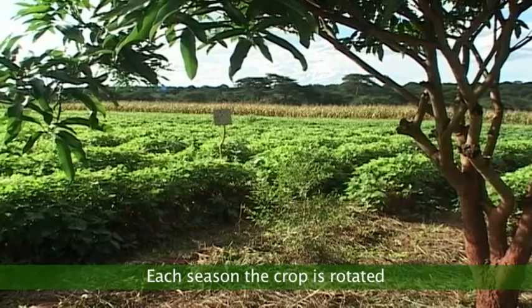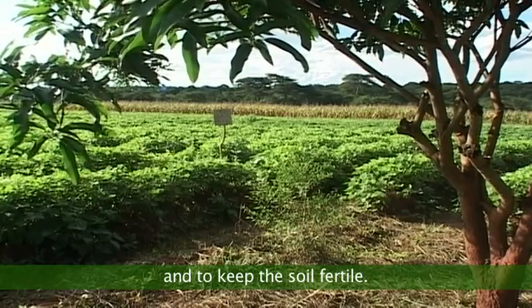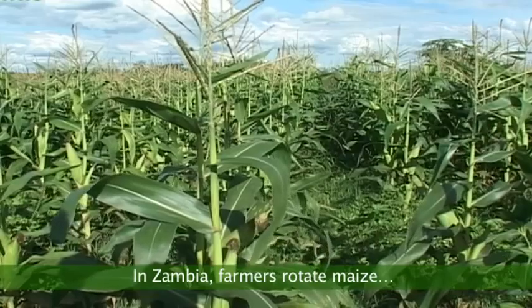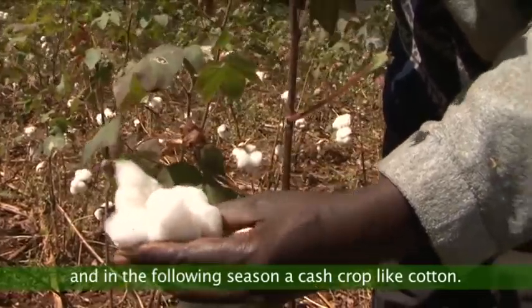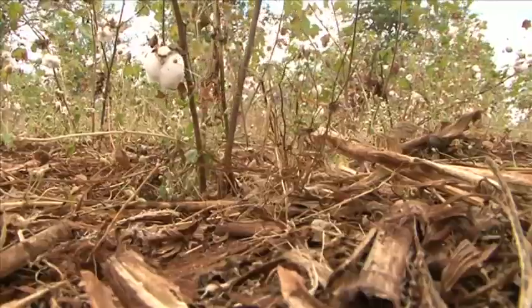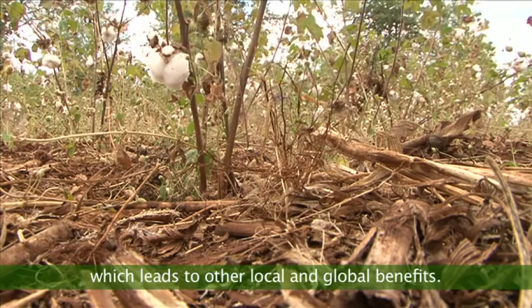Each season, the crop is rotated to minimize pests and crop diseases, and to keep the soil fertile. In Zambia, farmers rotate maize, followed by legumes such as soybean or groundnuts, and in the following season, a cash crop like cotton. Conservation agriculture makes the land healthier, which leads to other local and global benefits.